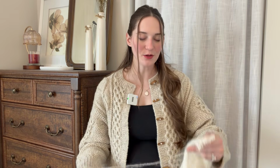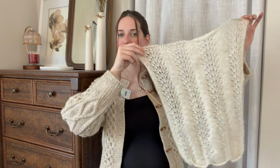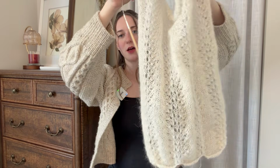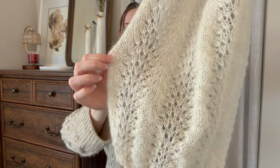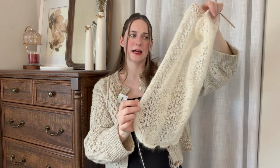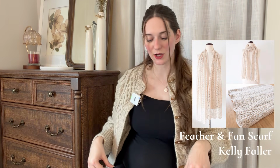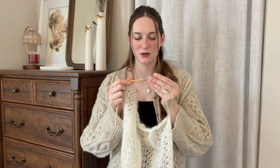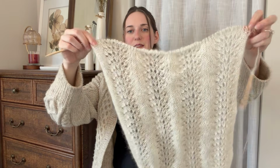All right, last work in progress is a beautiful mohair lacework scarf. Oh, it looks so good. Look how stinking beautiful. It has a scalloped hem. It's got the classic feather and fan, I think that's what you call it, lace work. And it's a free pattern. It's called the Feather and Fan Scarf. It calls for 5mm needles. I am using 5.5, and I believe it calls for just 1 strand of mohair. I'm using 2 strands to make it a little more fluffy.